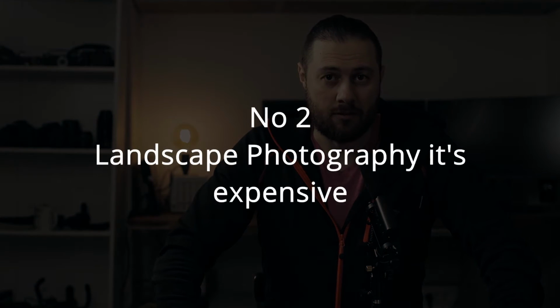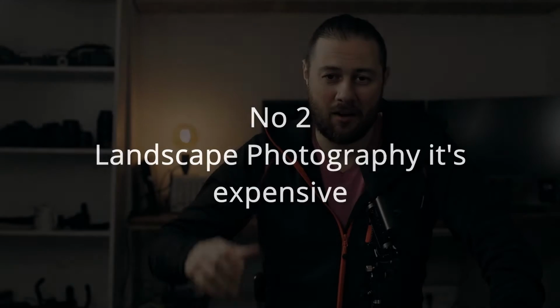Tip number 2, and this is derived from tip number 1, it's expensive. Well, it's expensive not only because you need a lot of gear, and often people are choosing landscape photography because they are thinking, I will need just 1 camera, 1 lens, and 1 small backpack, and that will do it. But they don't think about the entire gear, and after that, they don't think about the travels that they're going to do, because yes, you can be born near the mountains.